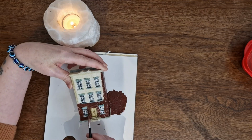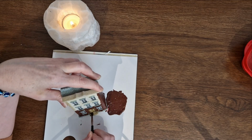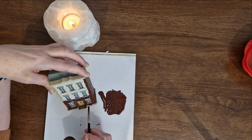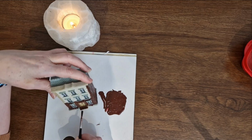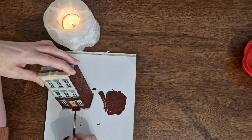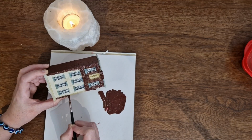Let me know what you think, because they were like this beigey yellow colour and it just didn't stand out. I also painted the stairs brown and along the top edge of the roof in brown as well, so it all kind of matched together. And I think it all came together really nicely. I think it looks really nice.